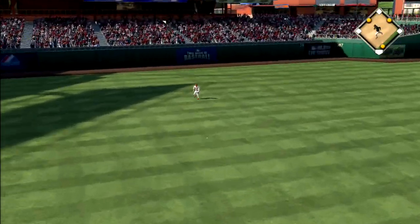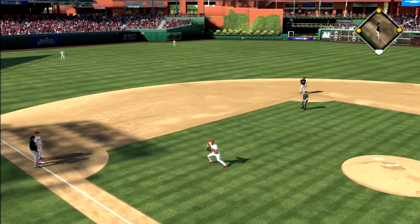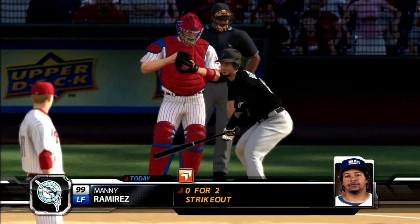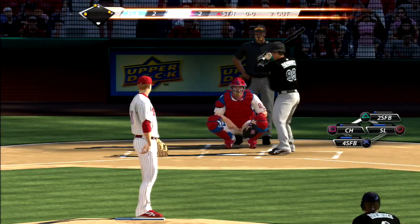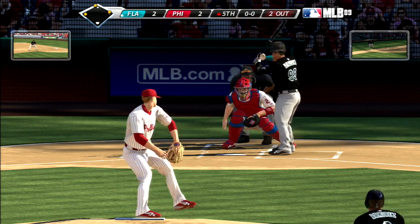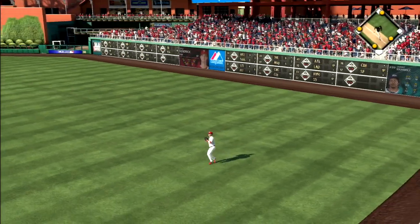Swinging, a line drive to left. That's in there. Base hit. So our situation has the bases loaded. 2 men out. And standing in, the always dangerous left fielder, Manny Ramirez. He's set. Now the pitch. Swing, and he takes this the other way to right.